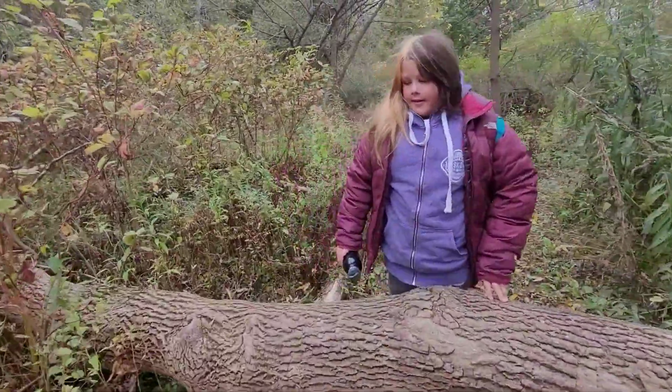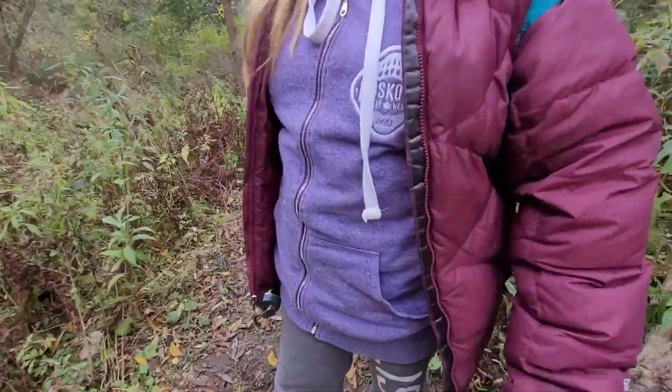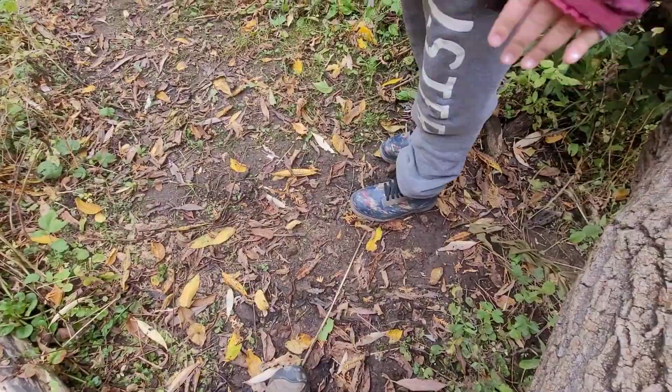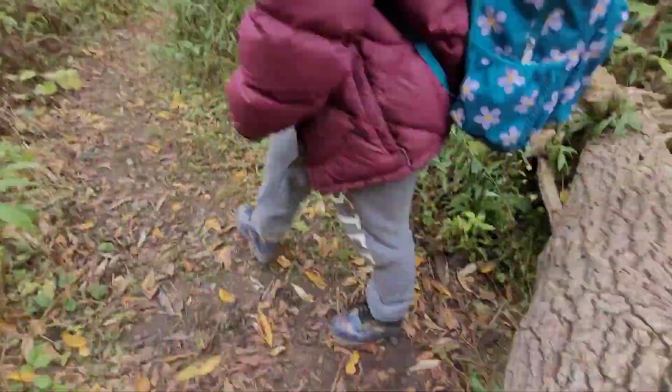Are you having fun? Yeah. Good. Are you nice and warm now? Yeah. My feet are extra warm. Your feet are extra warm? I still have my foot warmers in there. You put your hand warmers in your boots? Yeah. With how many pairs of socks? Two? Yeah. Okay. All right. Lead the way.